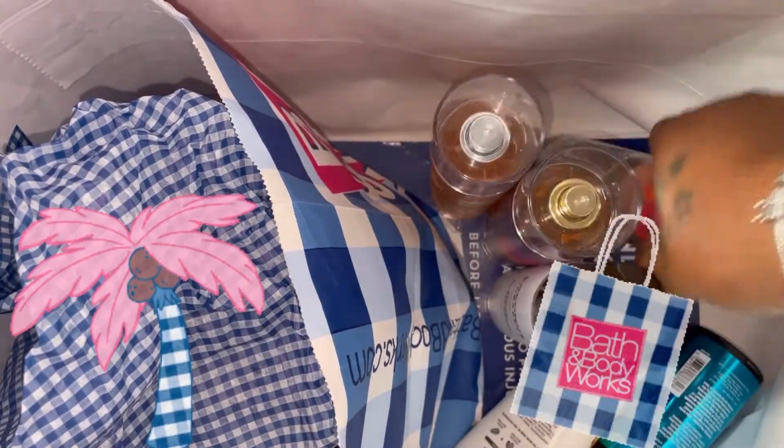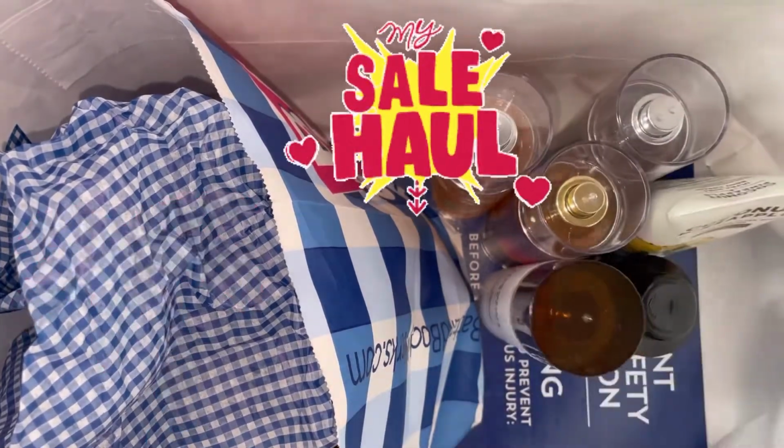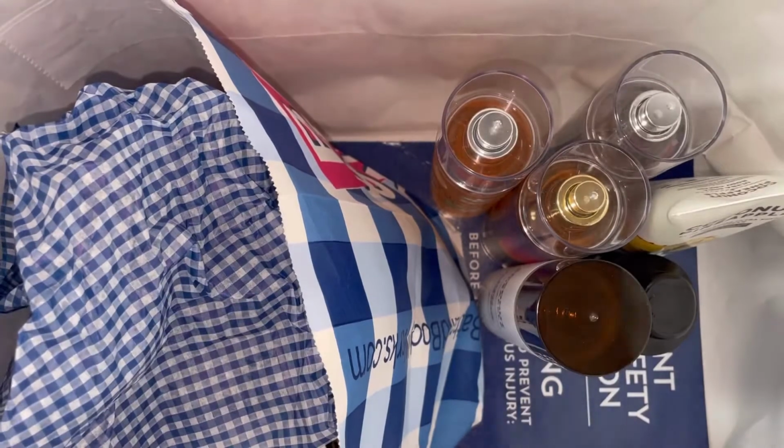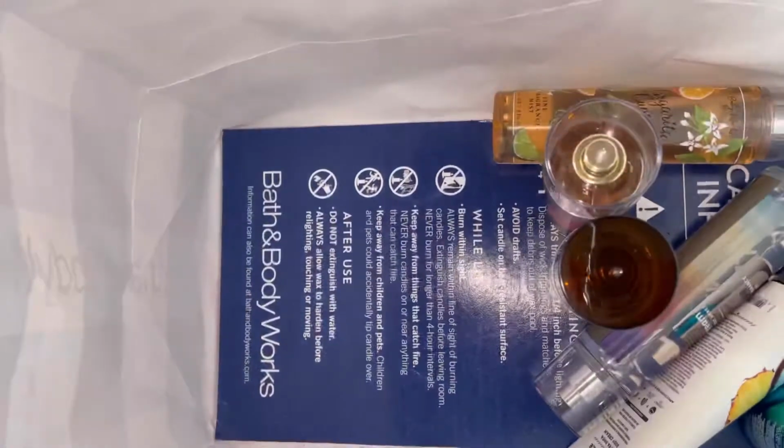And as you guys know by the title, I have a Bath and Body Works haul, and I'm trying to show you guys the bag, but it's so big. I had started with this small bag and it got too full, so they gave me another one, and these just keep falling over. But this is the huge bag and I've got everything in. Take it out of here.